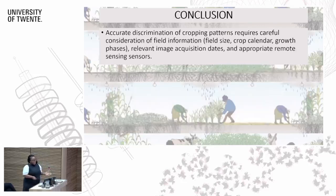Now, in conclusion, the accurate discrimination of cropping patterns requires careful consideration of field information such as field size, crop calendar, growth phases, but also relevant image acquisition dates and appropriate remote sensing sensors.